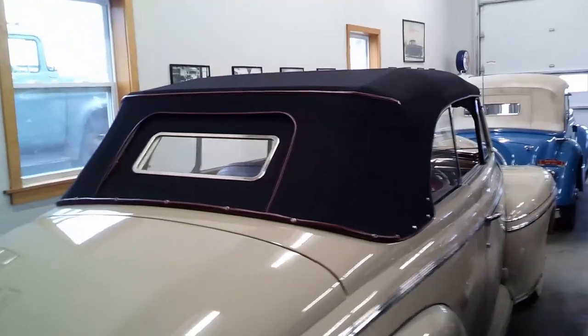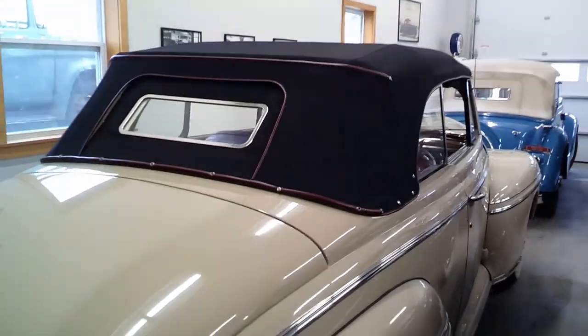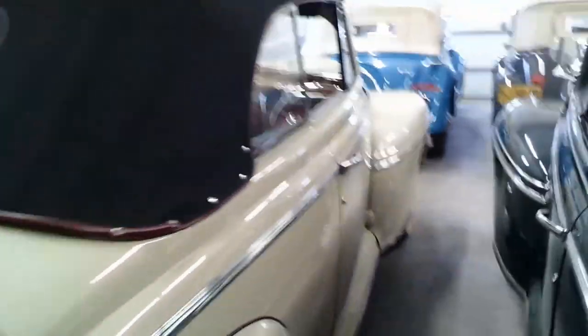I guess I'll open the trunk on this because it's got a lot of room back here. But you look, the trunk is just huge in this car. I think it's about 3.5 feet into the back there. Heavy trunk lid too. Yep, 48 Mercury convertible. This car really pops when it's in the sun. It's just a beautiful car, especially with the black top and the red interior. It really sets it off.